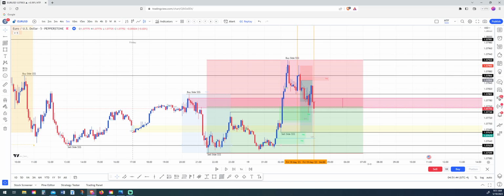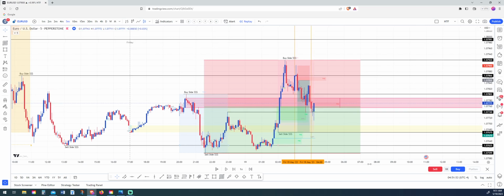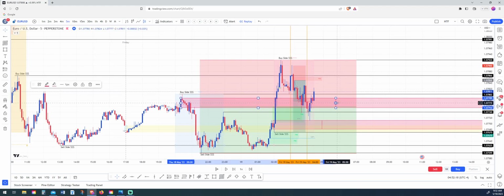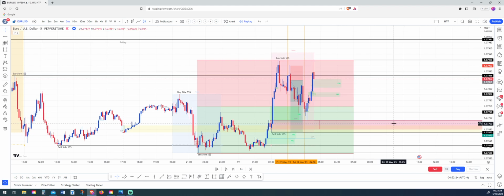However, again, in ICT's teachings, you can hold trades longer than the silver bullet hour. Volume imbalance coming down, so nice bearish volume imbalance. That looks strong. Coming down. Okay, so we've touched this order block now. Filled that fair value gap. Just tapped that order block and started to reject. We'll remove the breaker block off the chart because we've cleared through that. We are rejecting away from that order block.